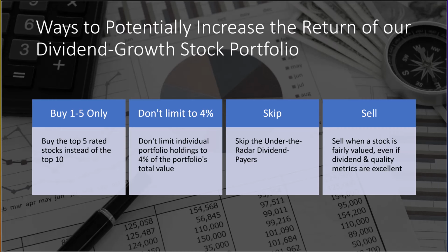Number 3, the under-the-radar dividend payers. Despite having some incredible performers like F&G Annuities' 119% gain in 12 months, and ReposiTrack's 97% gain in the same time frame, on average, they have not performed quite as well as the dividend-growers in the portfolio. So skipping the under-the-radar dividend payers is an option to try to boost portfolio returns. One possible reason these under-the-radar dividend payers have not done quite as well as the dividend-growers is because many of the under-the-radar stocks are very small companies, and small stocks have not performed as well in recent years. Like the previous strategies, this method reduces portfolio diversification.